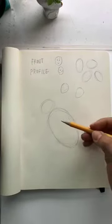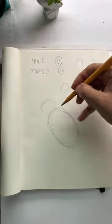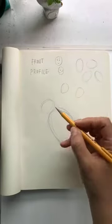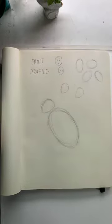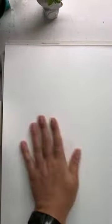All right, so we've got our little oval going diagonally, because this bunny rabbit's going to be sitting up at attention. And then our head could just be an oval, but if you wanted to try to make it into that strawberry shape, you can do that. So if we've practiced that enough, I'm going to set that aside, and we're going to get cracking on our drawing of our bunny rabbit.